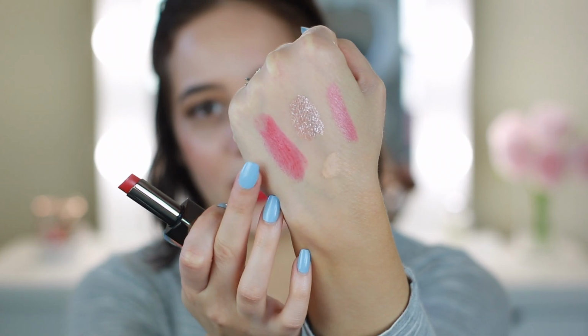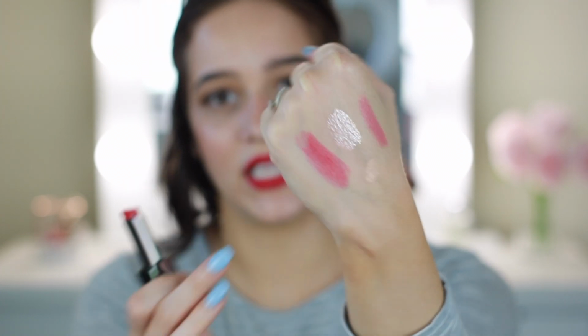I'm going to swatch this on the back of my hand. So there it is right there. It definitely looks like a sheered out, more shiny formula. And it just looks really beautiful. I can't get over this packaging and just how sleek and beautiful it looks. Wow, I'm just really excited to try this.